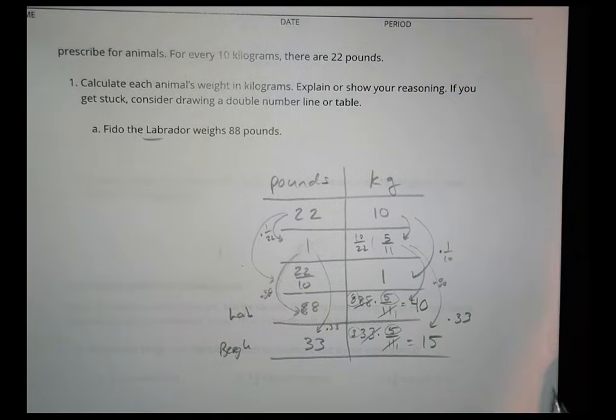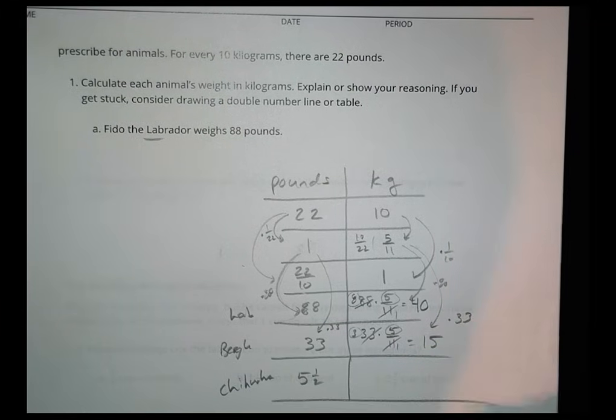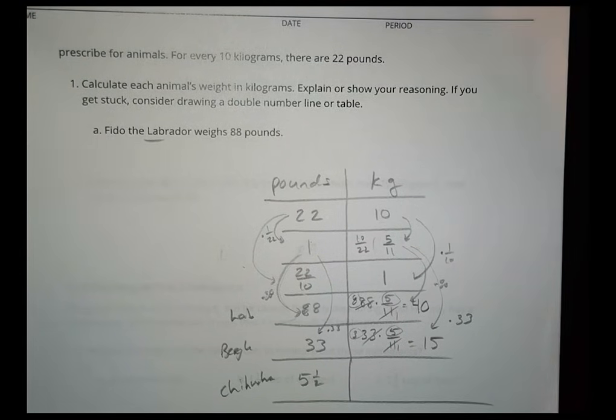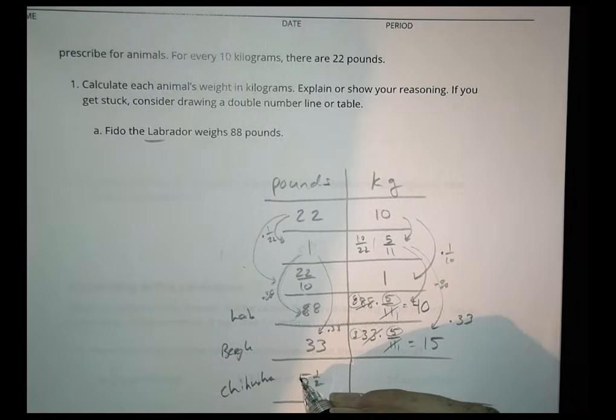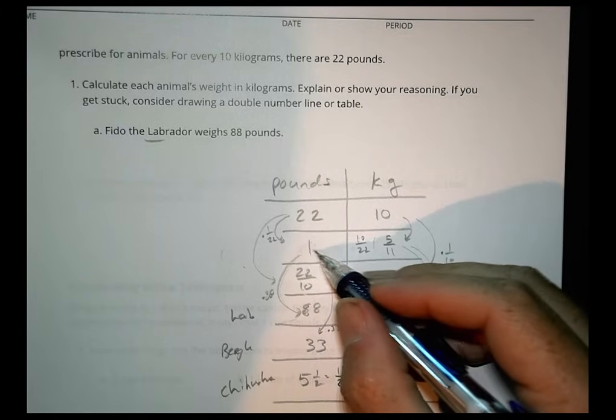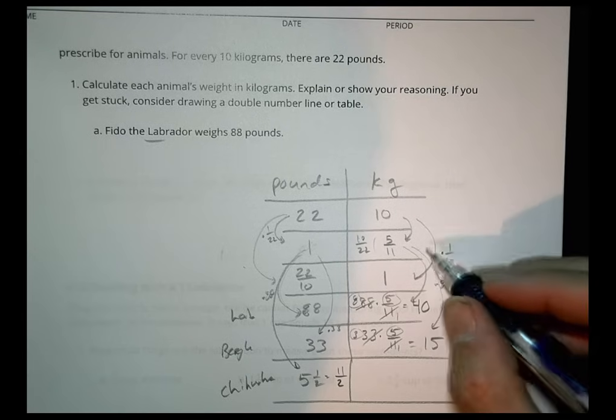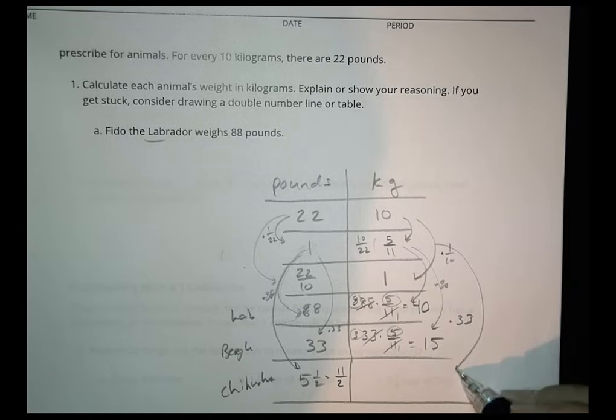In the last one, it says you have Bella the Chihuahua, who weighs 5.5 pounds. Depending on how you want to write that, I could leave it at 5.5, but it's probably better to write it as 11 over 2. So again, to go from 1 to 11 over 2, we multiply by 11 over 2. So we're going to take this number, 5 over 11, and multiply by 11 over 2.